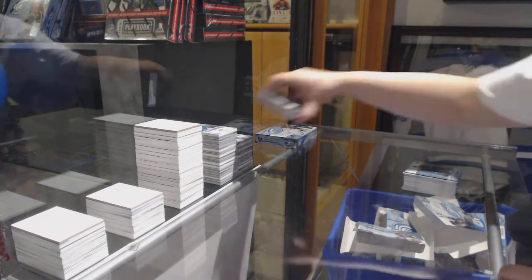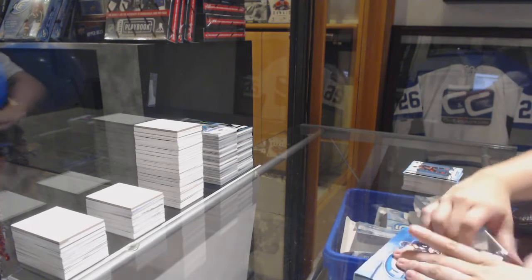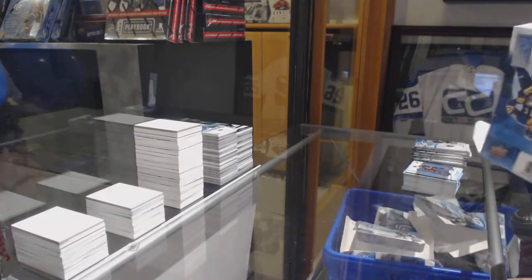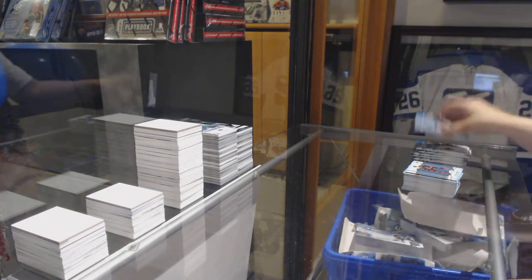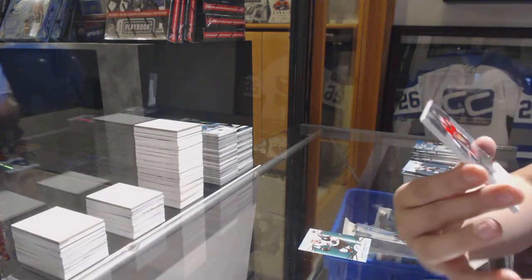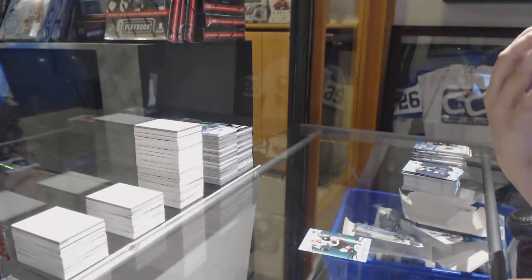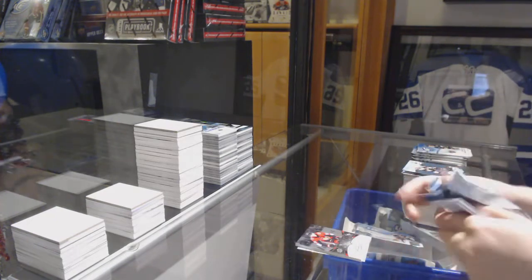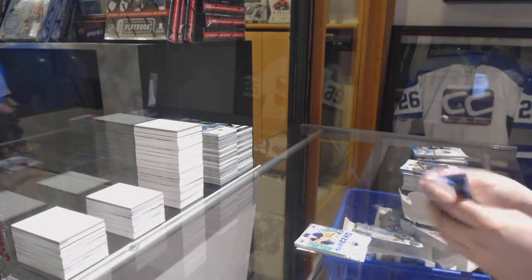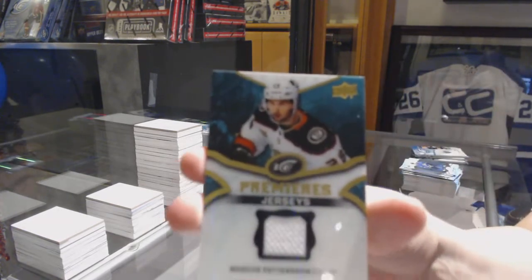Now it's time for the last box. Larsson, exquisite rookie auto numbered to 299, Maxime Lajoie for the Ottawa Senators. Nope, that's numbered to 199. I don't think there will be. We got that Pettersson. Green of Victor Hedman for the Lightning, Connor McDavid Sub-Zero. But I'd be happy if there was. Green for Boston, Brad Marchand. Ice Premier's jersey of Marcus Pettersson for the Anaheim Ducks.